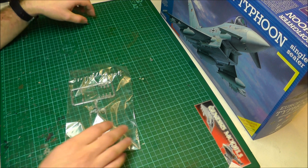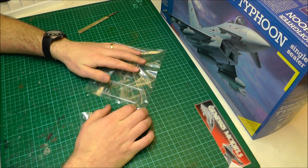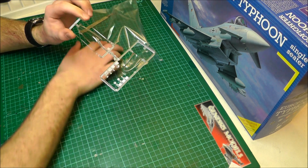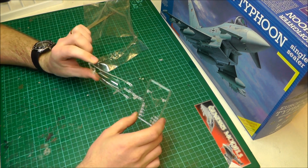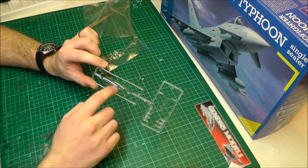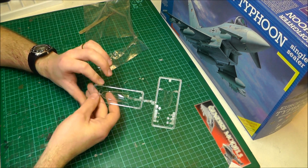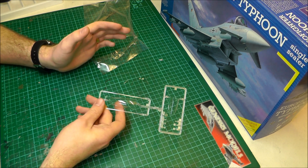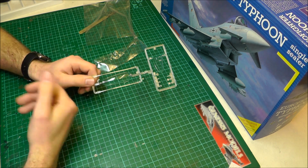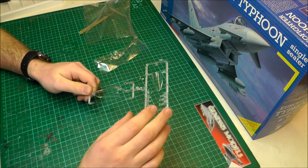Then we come to the canopy section, which I am really annoyed with Revell about, and I'm going to talk about it in a sec. Now, the canopy, looking at this, is really nice and shiny, and it does look really good. We do have that seam line that goes right down the middle, which you need to sand out. No big deal. People moan about it, but it's all part of the hobby. So many canopies have this seam line. You just need to learn to sand it out and polish it back up nice.